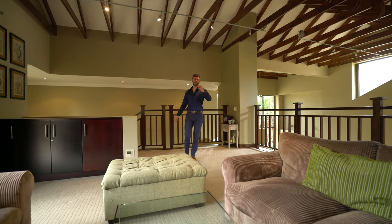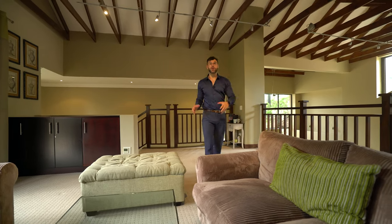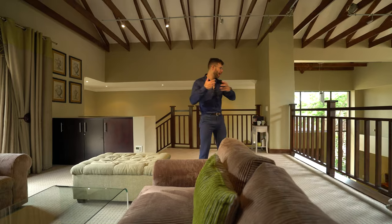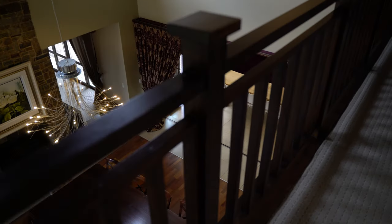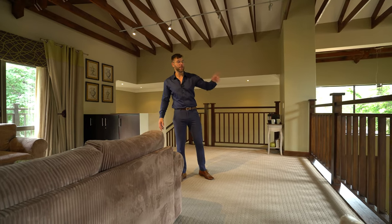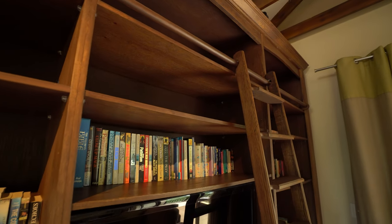And here it is, your upstairs pajama lounge. It is the first room you come to before you get to the hallway that has all the bedrooms. You've got an unobstructed view of that grand dining area and that incredible piece of masonry that encompasses your fireplace. Love it. Lots of space here, built-in bookshelf.